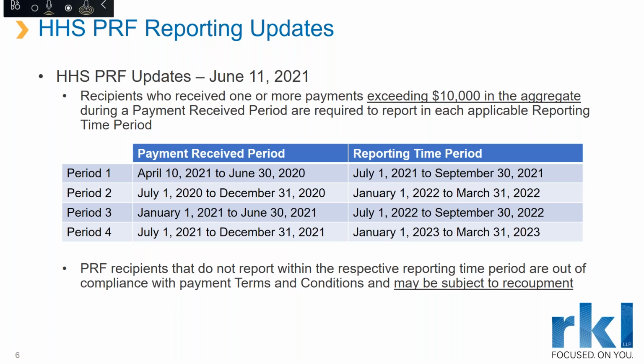Any of those period 1 payments received, again, April 1st through June 30th of last year, that should actually say April 10th of 2020, not 2021. We'll have to make note of that. The reporting time frame is July 1st, 2021 through September 30th. So if you have not submitted your reporting yet, hopefully you are working on that and are well on your way, because that first reporting period is due the end of September.